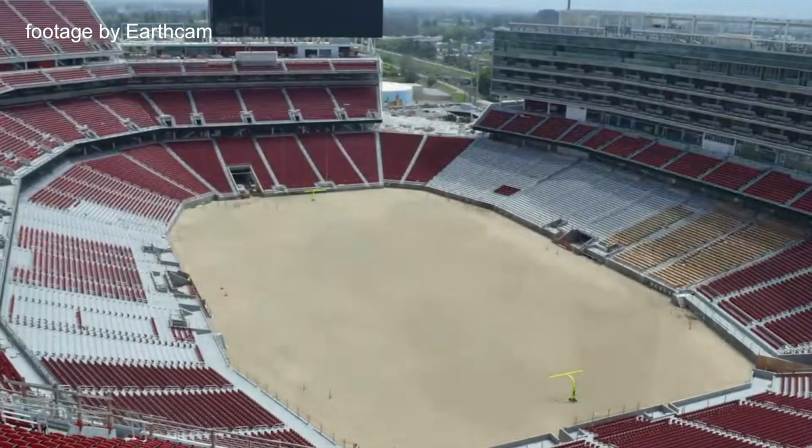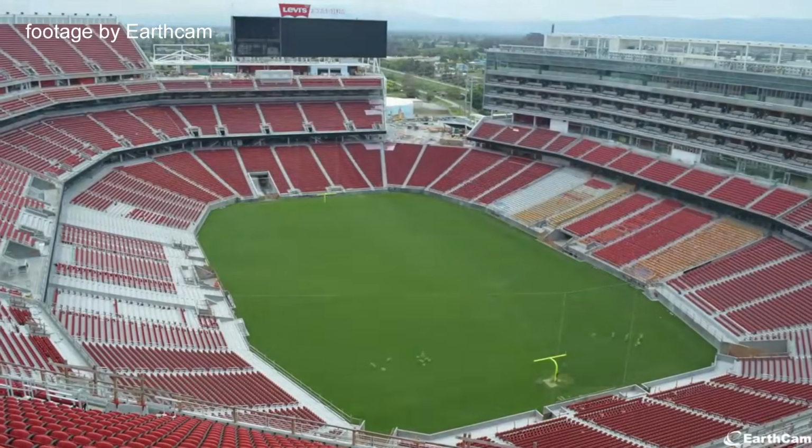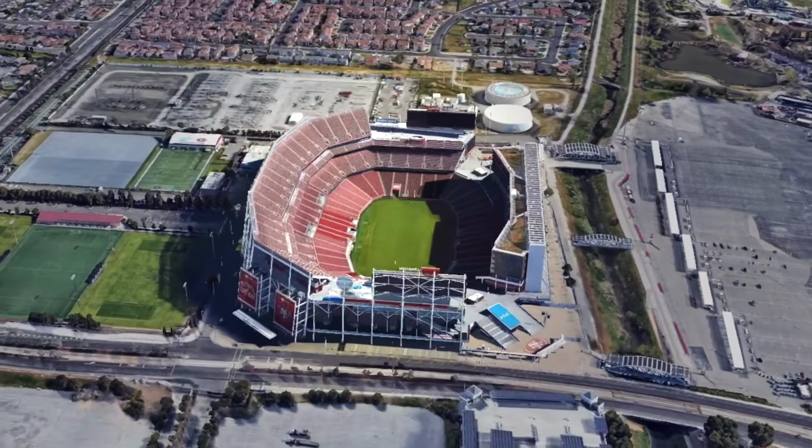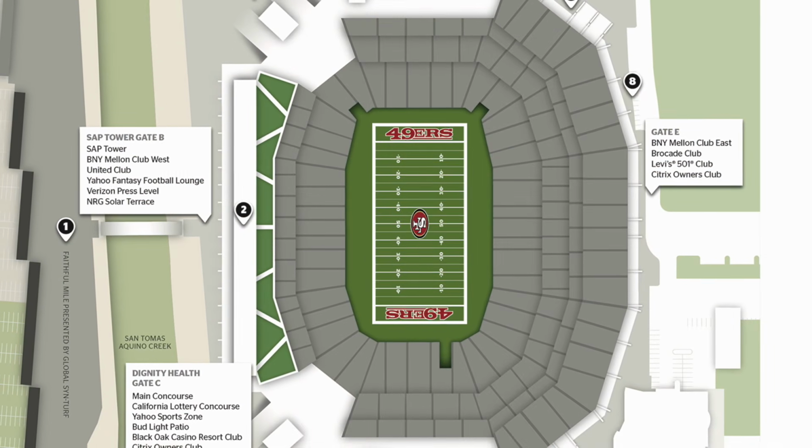Since it was built in 2014, Levi's Stadium has hosted playoff games, winning teams, even a Super Bowl. But in the near decade span of its existence, it has been one of the most panned and criticized stadiums in the NFL. And why is it shaped so oddly?